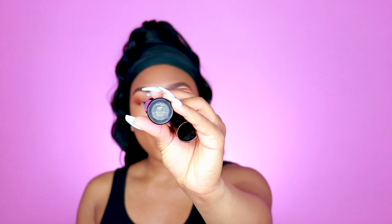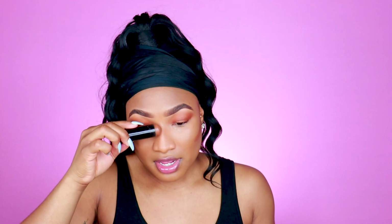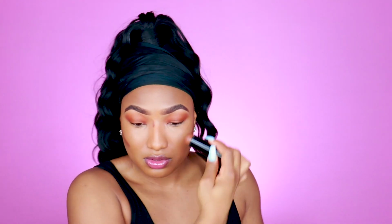Then I like to go in again with a warmer toned contour stick. The one I like to use is the Black Opal foundation stick. This is in the shade Carob, C-A-R-O-B. It's lasted me so long because I just use it for contour, but I love the warmness of this one. And with this one, I really go in right there, and I put this one down the bridge of my nose. It's gonna look a little crazy, but just bear with me.